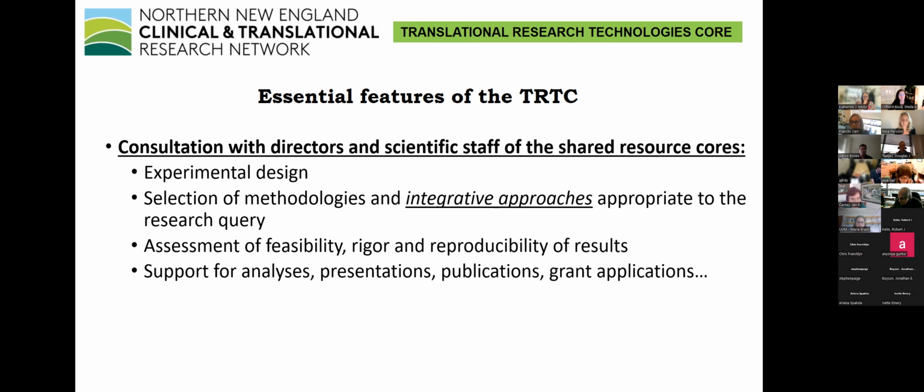And importantly, the directors and the scientific staff provide an opportunity for assessment of the feasibility of the research proposal in the first place, with a specific attention to the rigor and reproducibility of results. And all of that's critical if anyone is going to be analyzing their data with the expectation for publication or for grant applications. Rigor and reproducibility is a high priority. And the shared resource cores also provide support for analyses, presentations, publications, grant applications. So it isn't simply a technology or a service center. It's a full service, if you will, full operation, soup to nuts to support our investigators.